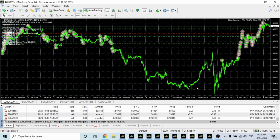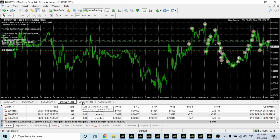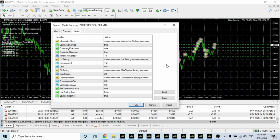Next we have the PFX pairs. These are all running Euro M15 time frame. We've got 1, 2, 3, 4, 5 pairs, and this one is for my FX books, and I'll worry about that one. And I think these are all just default settings. So lot exponent is 1.2, and they're starting at 0.01 lots. Next trades is 20, and there's not really much to say. There's not really many inputs.